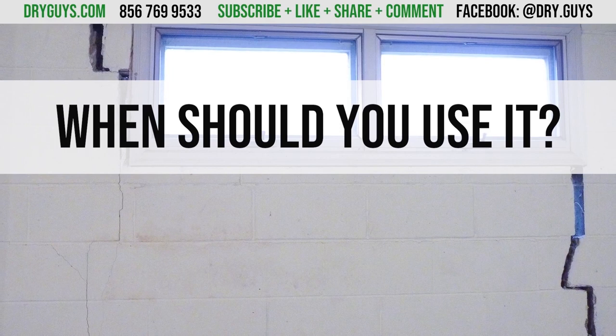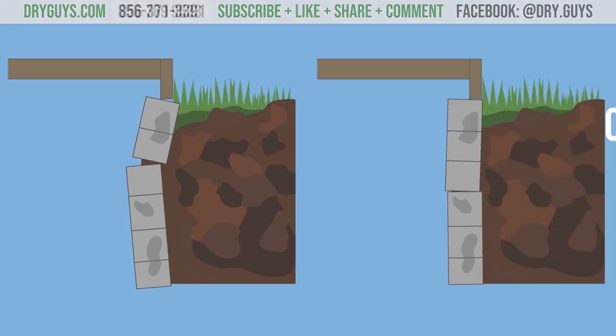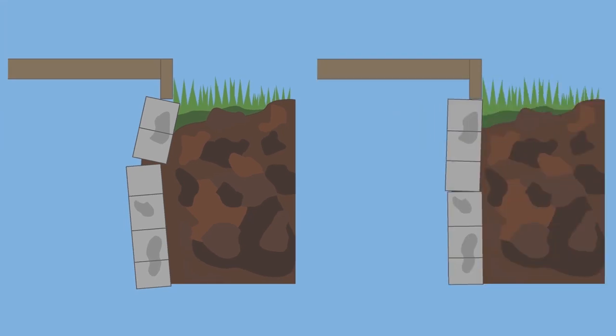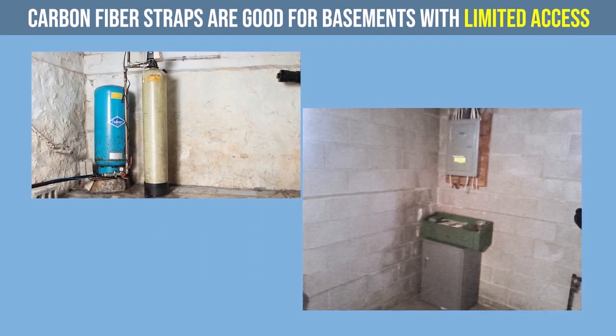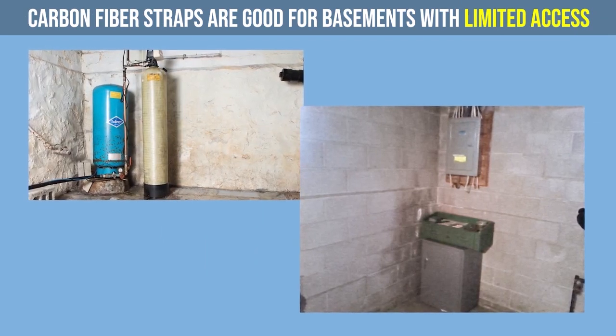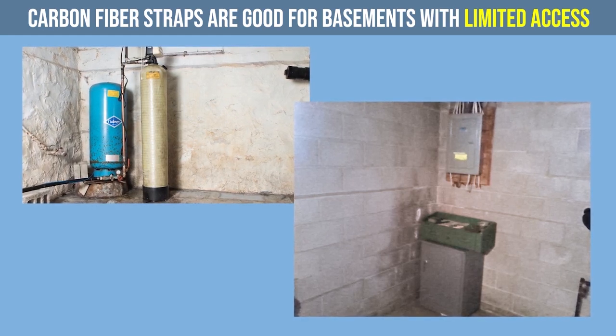When should you use carbon fiber straps for foundation repair? If your basement wall is bowing in the middle and hasn't started to slide in at the bottom or lean in at the top, and if your wall crack doesn't have differential movement on either side of the crack, then carbon fiber straps may be a suitable option. Carbon fiber is also a good choice to consider when you have limited access in your basement, since no large equipment is needed and it doesn't take up space after installation.